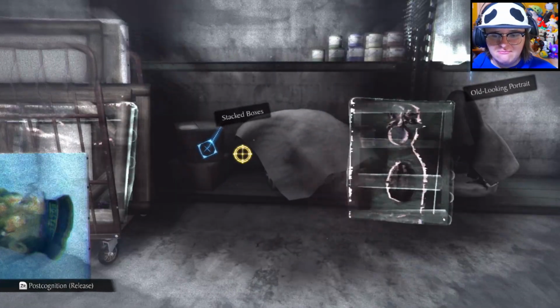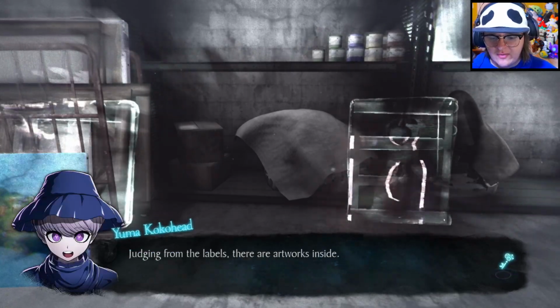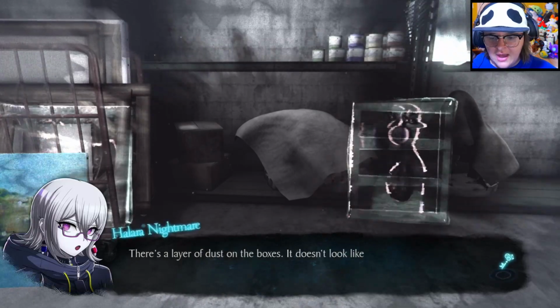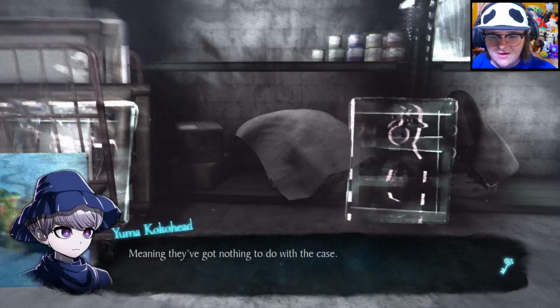It's definitely decently dignified, I would think. What about the boxes, though? The cardboard boxes are stacked up. Judging from the labels, there are artworks inside. Yeah, there's a layer of dust on the boxes. Doesn't look like the culprit touched them, meaning they've got nothing to do with the case.